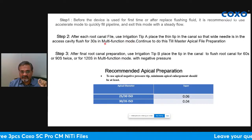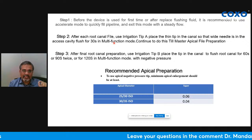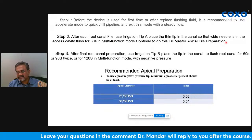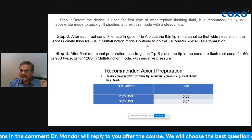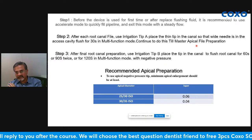What do I mean by multifunction mode? Irrigation and evacuation simultaneous. Continue to do this till master apical file preparation is done. So 30 seconds cycle in between two rotary files till the time you reach your master apical file.